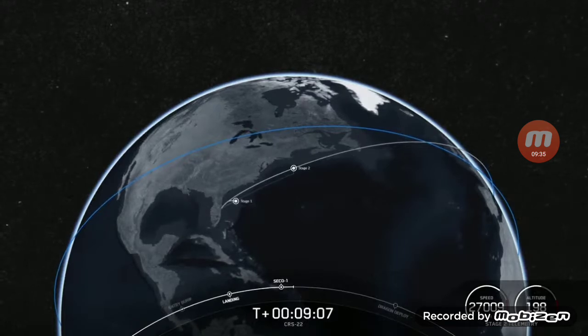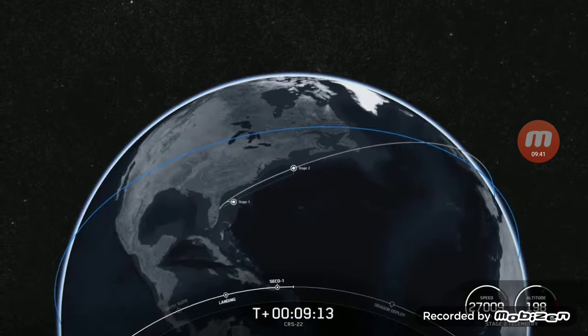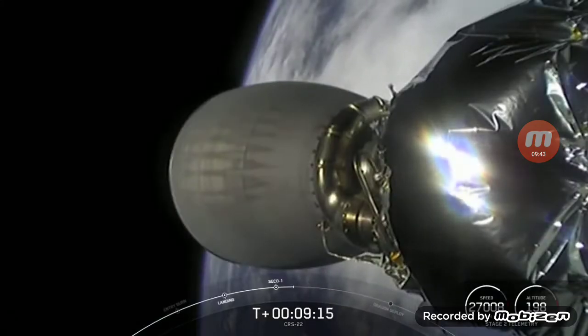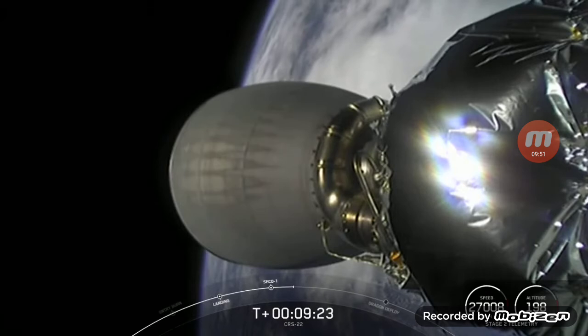Fantastic. So the second stage has just one major task left. It is commanding separation of the Dragon spacecraft just a few minutes from now. Until separation, the second stage will be making some small adjustments during this coast prior to Dragon separation.